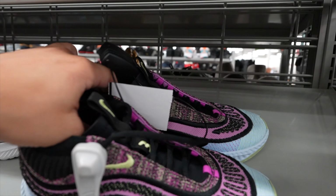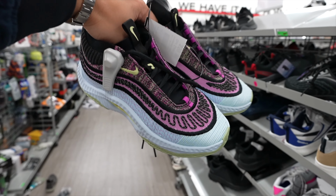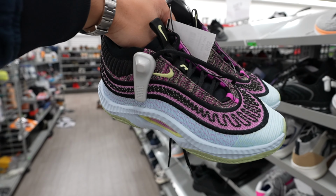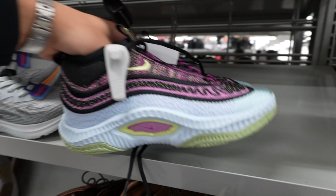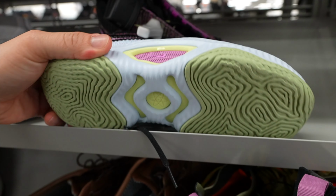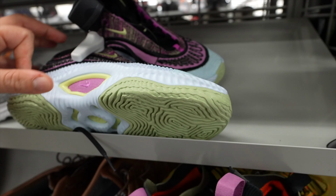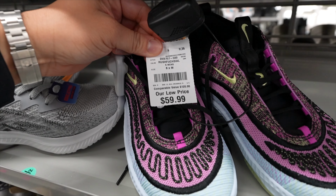I'm gonna need you guys to help your boy out because I have no idea whose sneaker this is. I do see the 3 on the tongue there, but it could be 3, it could be 33. I don't know, but this sneaker looks like it has some Air Max 97 DNA, but this is all like a woven upper. Lots of really good detail, to be honest, and this sole. Woo! Yeah, this is a certified ball kick. Look at the little atomic symbolism right there. These are here in a size 6 for $60.